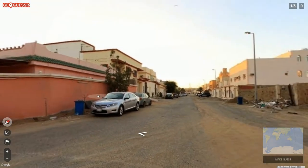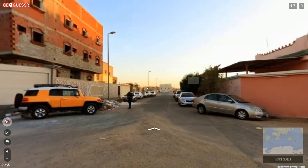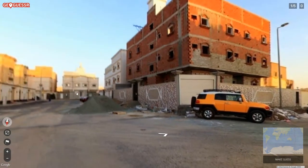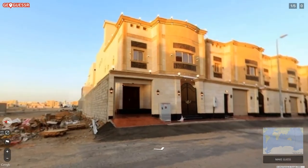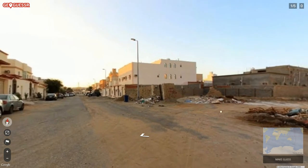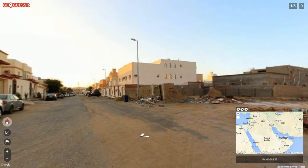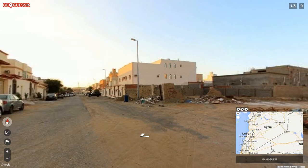That's pretty tricky. I guess everyone who lives here has walls around their house, which is interesting. I guess maybe that's necessary in this part of the world. So where are we? Based on the architecture and stuff like that, I'm guessing we're probably somewhere in the Middle East. Where in the Middle East is a real good question. I don't really know. We're going to go with Syria on this one.